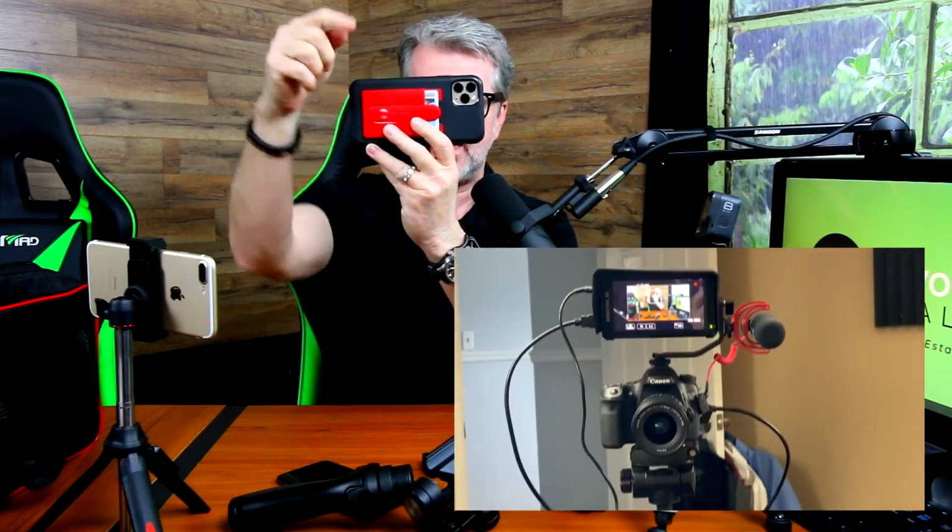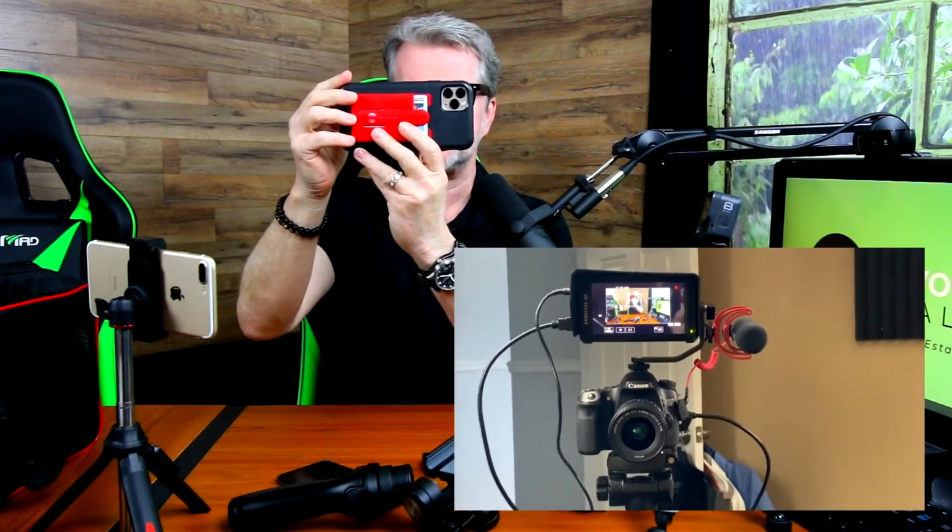All right, so there you go. That is the camera that I used to take out. Again, this is bulky, but it does have the DSLR camera. It has a great little viewer up on top, and then it has a microphone there. Now, this is my studio here. I used to take that out, and it was just too bulky.